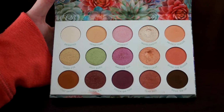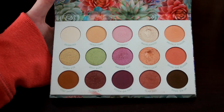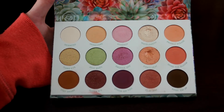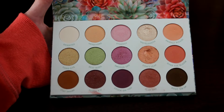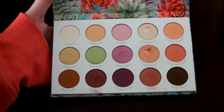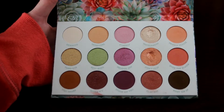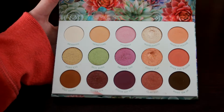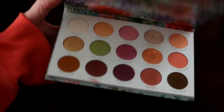It's just the quality of these shades isn't as good as some other Colourpop palettes that I have in my collection. I feel like the shimmers in here are kind of on the more sheer side, but this is all obviously just personal preference for me, and that is why it is ranked a little bit lower.